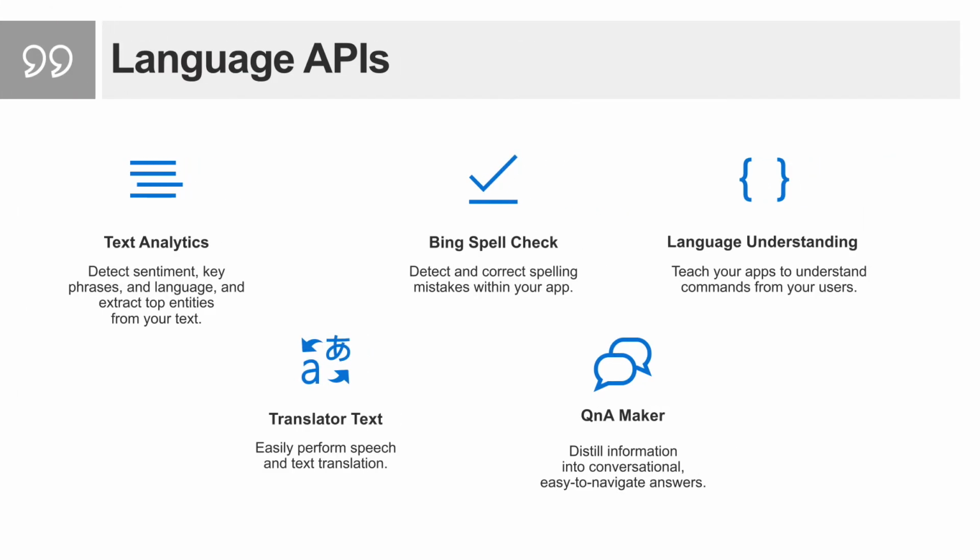Hey, thanks, Tushar. That was great. It's really amazing to see how far these speech APIs have developed. Now let's do a deep dive into language services provided by Azure. In the coming slides, we will cover what each of the language services APIs are used for, and we'll provide some real-world examples. In the language APIs, we're going to talk about the text analytics.